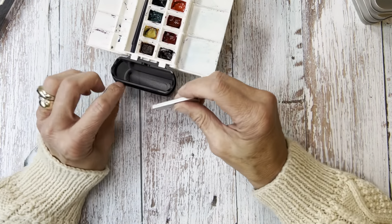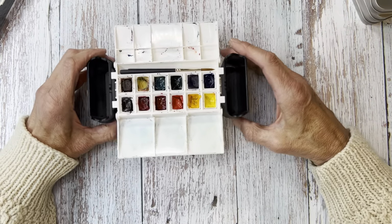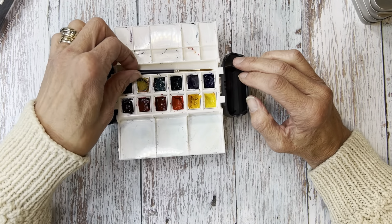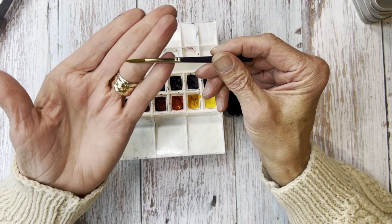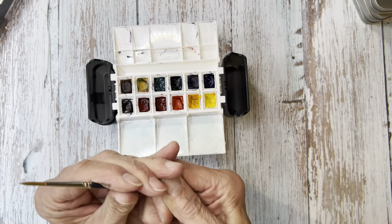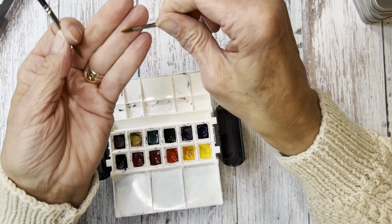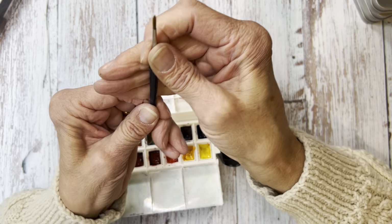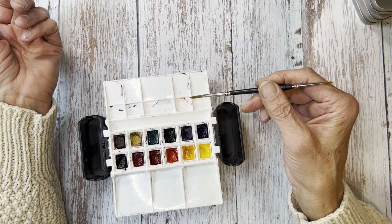You take the little clasp and put it in the band there so that it doesn't get lost. You're going to fill these 2 sides up with water. It comes with a brush that has a smaller tip. It's about a size 4, I would guess. Excuse me, my hands are so dry. I keep clipping things. And this one's probably about a size 2. So you've got a double-ended brush here and plenty of mixing space.